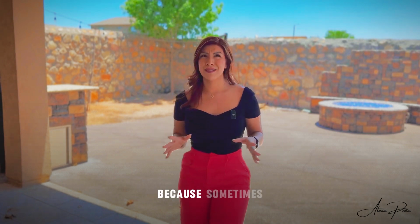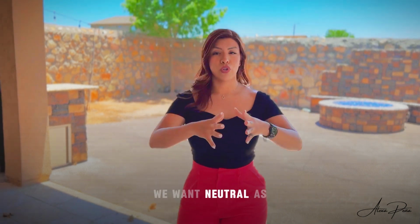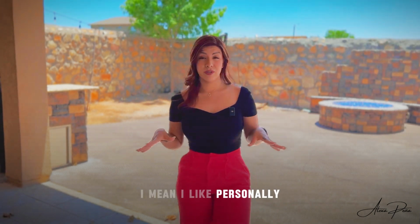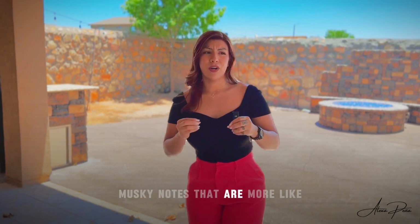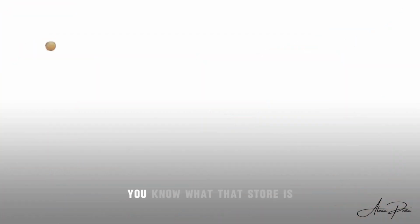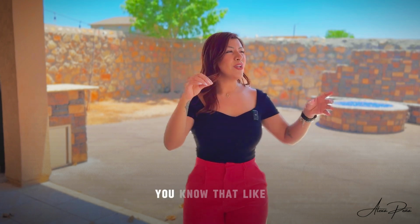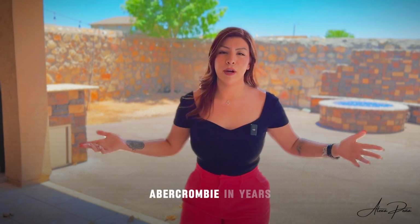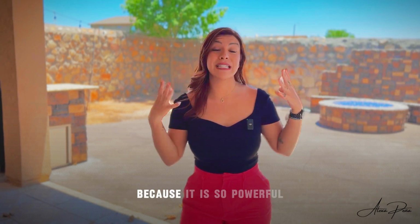Don't overdo it, because sometimes there are some fragrances that are just not favorable, and then you've overdone it. We want neutral as possible, okay? Something that is going to be, I mean, I personally like a lot of the cedar, musky notes that are more like, I'm not sure if you've ever been to, you know what that store is, Abercrombie. When you pass through Abercrombie, if you have an Abercrombie, you know that scent that you're like, oh, this smells kind of good. I haven't shopped in Abercrombie in years, since I was a teenager, but I still remember that scent. And I still remember that scent because it is so powerful.